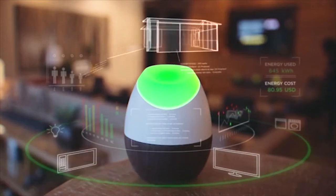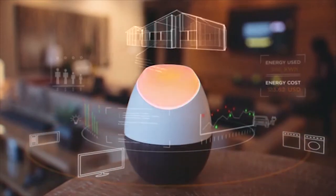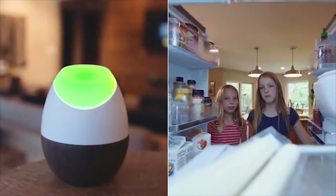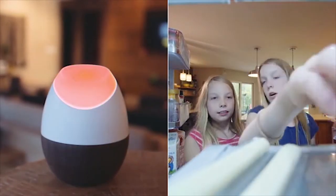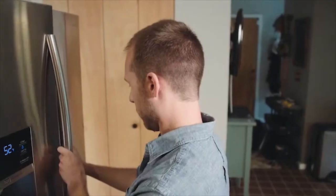If you're using more than normal, Glow turns amber, then red. When you're saving money, it glows green. And when you have extended high usage, like if someone accidentally left the coffee pot on or the fridge door open, Glow sends you a helpful notification.